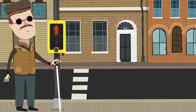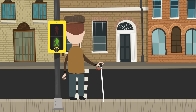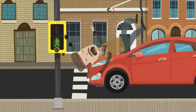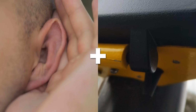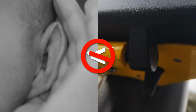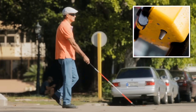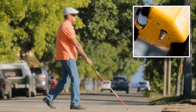However, the dial only spins when the little green man is showing, which doesn't necessarily make it foolproof against drivers who ignore traffic lights and speed through. For this reason, the dial should be used in conjunction with listening to the environment for approaching vehicles, rather than being entirely relied upon on its own. But either way, when used safely, it's still a major help to the visually impaired who desire a little more independence.